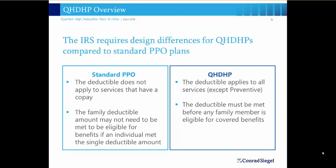Under the qualified high deductible plan, the deductible truly is a single deductible and then a family deductible. So anyone that has more than one person covered by the plan must meet the full family deductible before the plan is paid anything at all. So for example, the same concept of the 1,000, 2,000, it would be 1,000 for a single employee, but the full 2,000 would be paid regardless of whether you're a husband and wife contract or a family contract. So those are the two main differences between the PPO plans and the qualified high deductible plans.